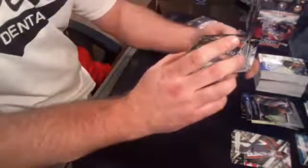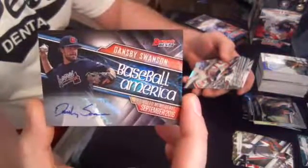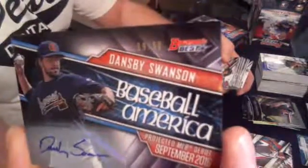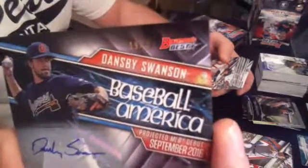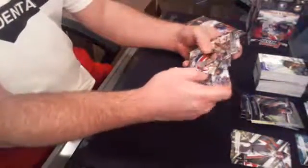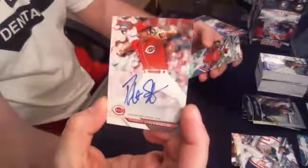Braxton Garrett, Mateo, Moncada, ooh, here's a nice one. The Atlanta Braves, Dansby Swanson, Baseball America, numbered out of 50. Dansby Swanson, 19 of 50. Atlanta Braves. Nice hit. Nice hit on the Swanson. Torres, refractor, Kilroff, Quantrill, Chris Bryant. Our second auto, Robert Stevenson for the Cincinnati Reds. Robert Stevenson.